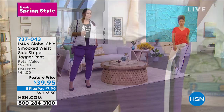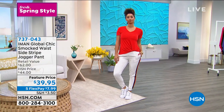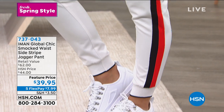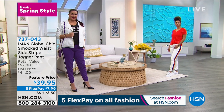And why not? Because athleisure has become high fashion. And now, especially when we're working and living almost all the time at home. One thing I will say about the jogger pant, okay? For me, I wear it a size larger than my size. I usually wear a medium as pants. I wear my joggers in large.